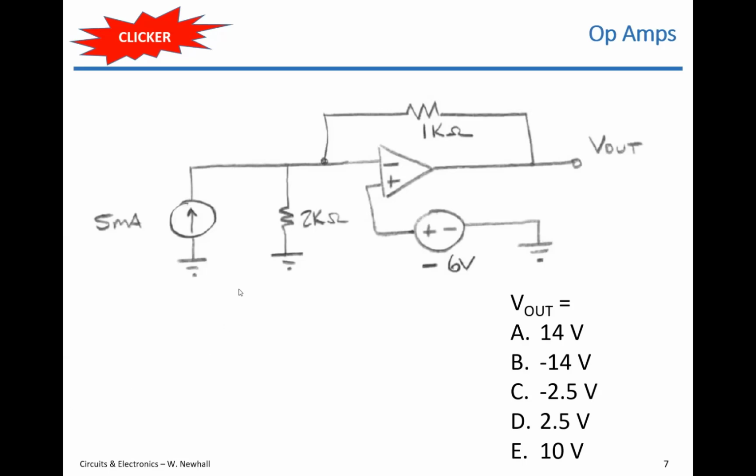So this takes maybe an extra step compared to the last problem. You do know the circuit has negative feedback, so there's 0 volts between the inputs. That means the node voltage here at the non-inverting input is negative 6 volts, so the node voltage at the inverting input is also negative 6 volts. So we know this voltage right here at this node. That means we know the voltage across this 2K ohm resistor, so we can figure out the current through that resistor.